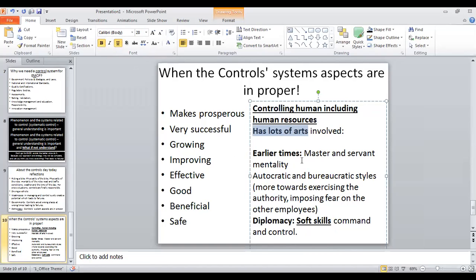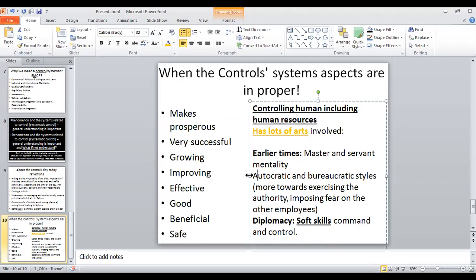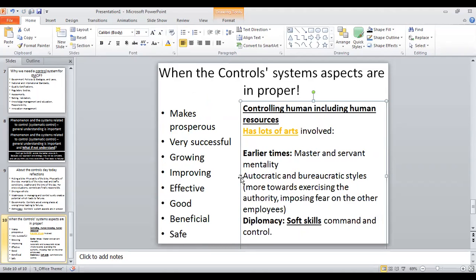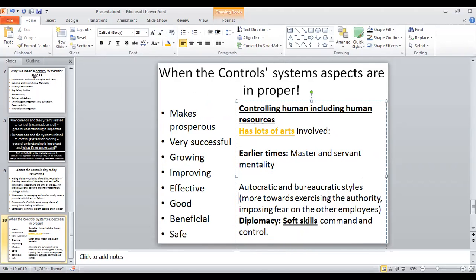So in the military you can say it's a blend of soft skills with some, how to say, autocratic modes. Because military officers consider, in the wars it is different. When the military officers come to the civil societies, they are diplomats. They exercise diplomacy. In the military, they command and control. So it's a blend.